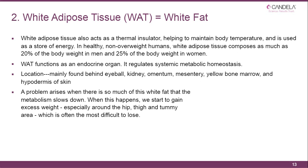So white fat can act as a thermal insulator and help to maintain body temperature, and it's used more so as a store of energy than the brown fat is. So if you look at a healthy, non-overweight, normal weight human, white adipose tissue composes as much as 20% of body weight in men and 25% of body weight in women. And it also has functions with the endocrine system, and it regulates systemic metabolic homeostasis. It's mainly found behind the eyeball, around the kidneys, in the omentum, the mesentery, yellow bone marrow, and the hypodermis of skin.